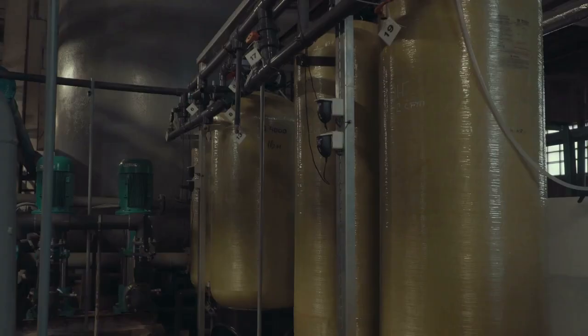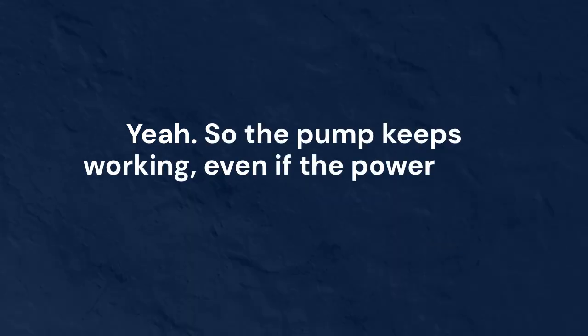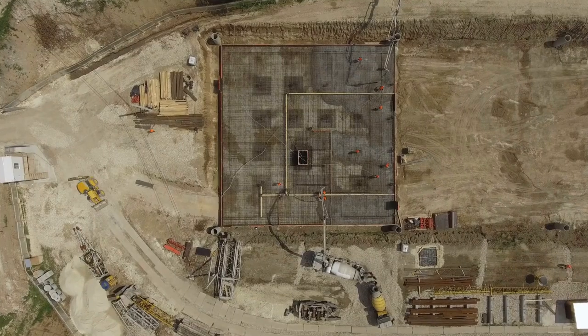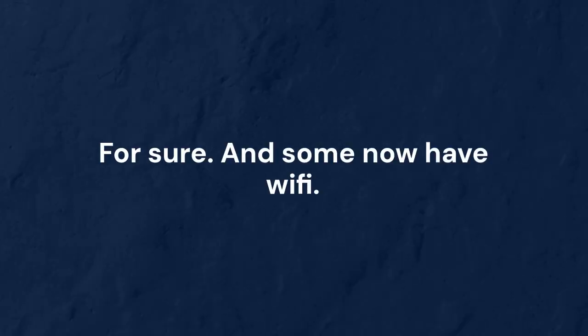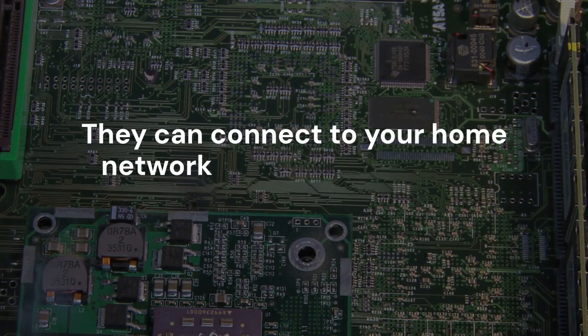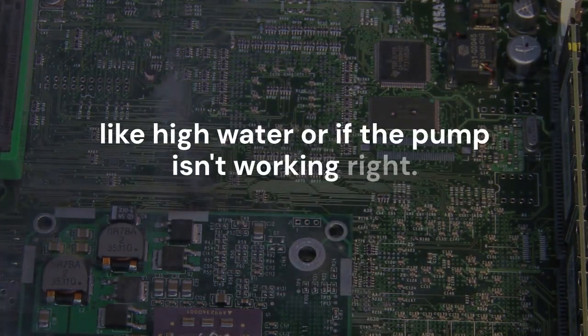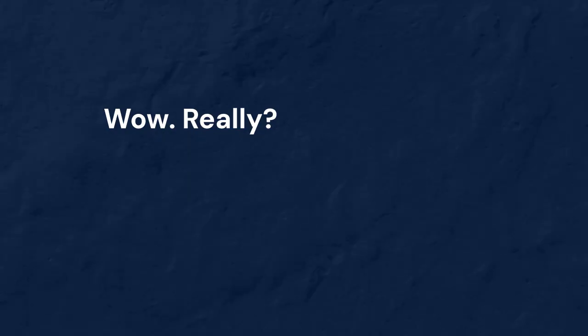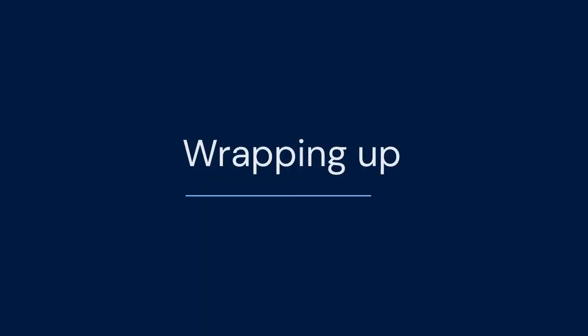What's new with sump pumps? Well, battery backups are a big one. So the pump keeps working even if the power goes out during a storm. Smart. Because that's often when you need it most. For sure. And some now have Wi-Fi. They can connect to your home network and send an alert to your phone if there's an issue like high water or if the pump isn't working right. Wow, really? That's amazing peace of mind, especially if you're away on vacation or something. Actually gives you a heads up.